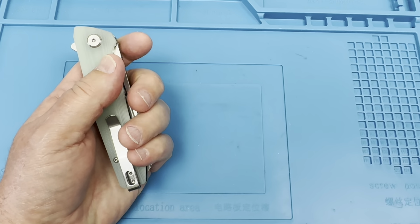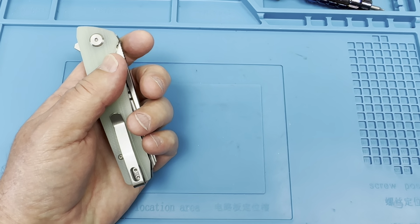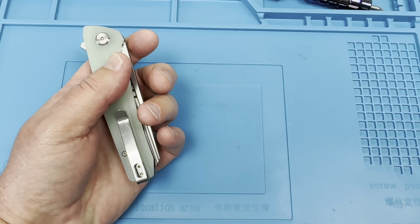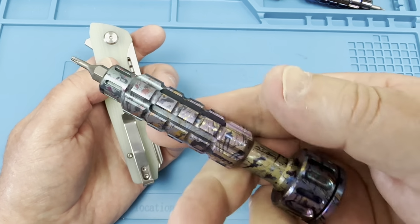Okay, where's my, and get over here. What else? Where's the other? I know I throwed you in here. Oh, there you are, hiding over there. Okay, let's get the good screw.